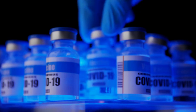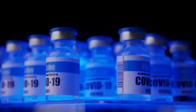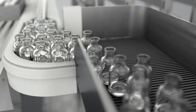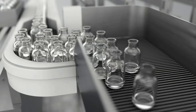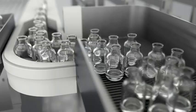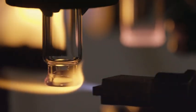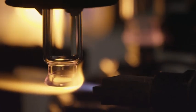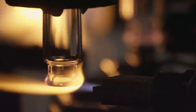Every day we hold them in our hands, smooth, clear, and perfectly shaped. But few of us ever pause to wonder how glass bottles are actually made. What begins as simple sand transforms under extreme heat into elegant containers that store everything from soda to perfume. Today, we're taking you inside the fascinating world of glass bottle manufacturing.